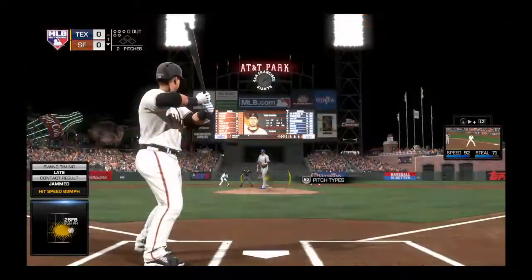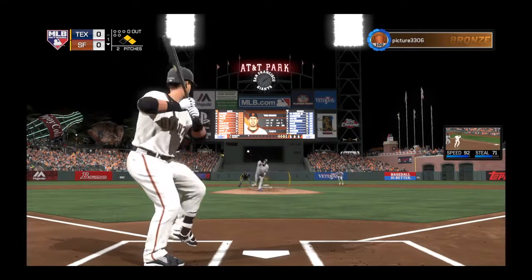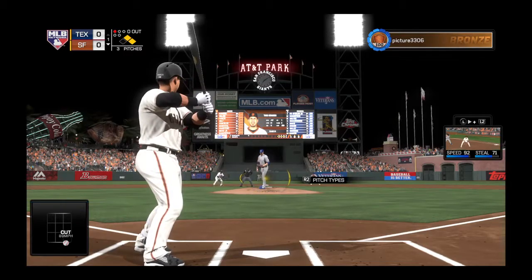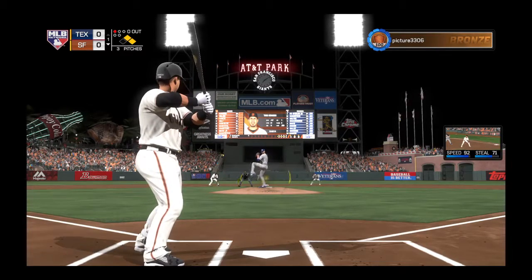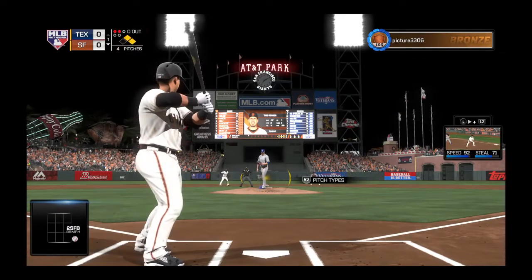Here's the catcher, Wilson Ramos. The season batting average comes in down in the .240s. And this is low, ball one. He's ready. Here's the 1-0. Oh, in trouble lurking now. He's got it to 2-0.